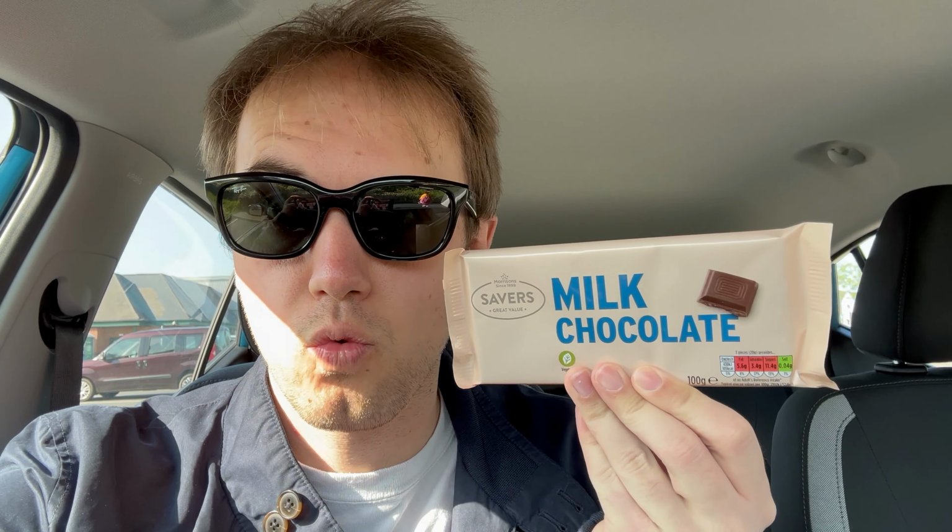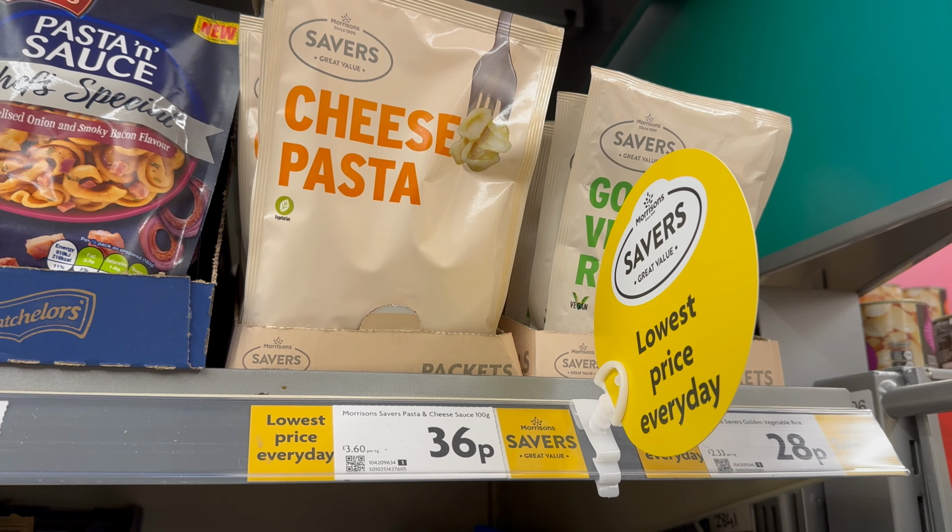Here's me modelling my chocolate. And a bag of cheesy pasta. And here's the cheesy pasta. Now, 3 meals using those 3 things? Sam, you must be crazy. What if I told you we could make 3 meals and dessert?